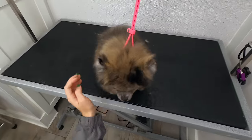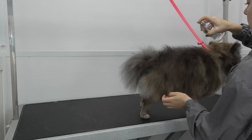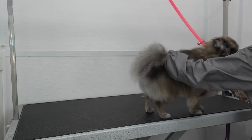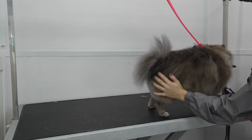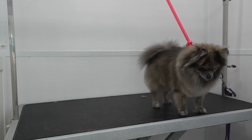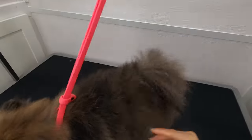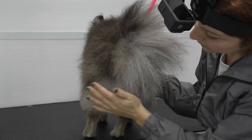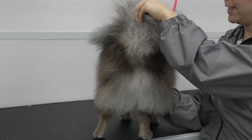Okay, so because he's a pom, and poms are one of my favorites, he's going to get one of my favorite colognes today, which is Mango Tango. I did all of his trimming with thinning shears. I basically just took off some of the longer hairs and gave him a little bit of a butt lift. Look at his adorable little butt. Look at it. Oh my God, you're so cute.